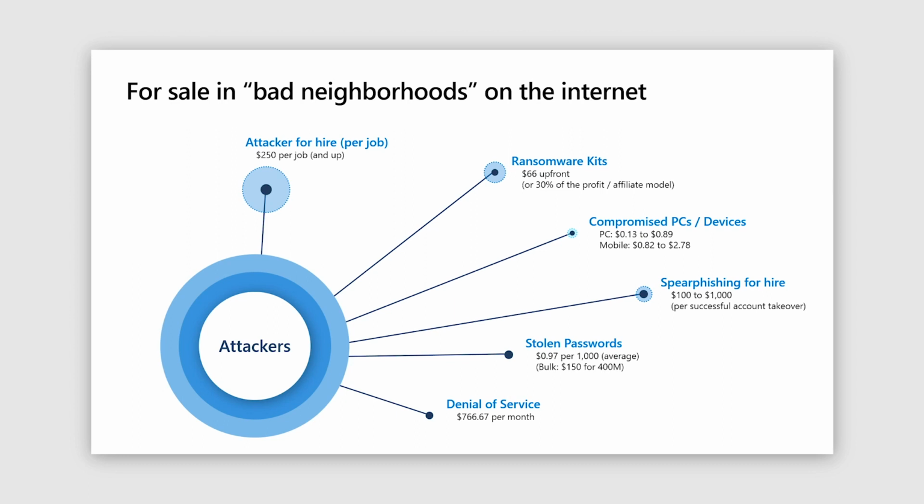Spear phishing for hire to take over an account, with payment upon proof, like "I sent you an email from that account, that is the account and I am in control of it," costs anywhere from $100 to $1,000 US dollars.